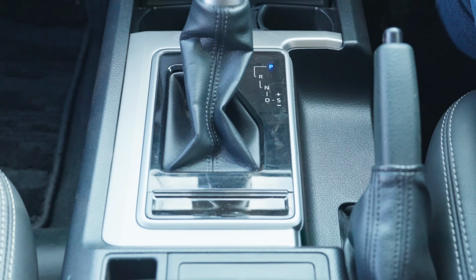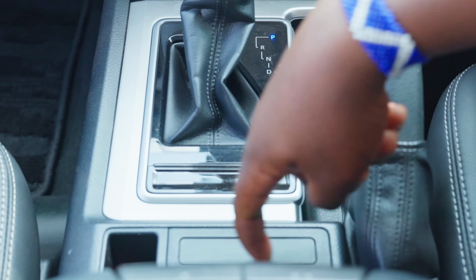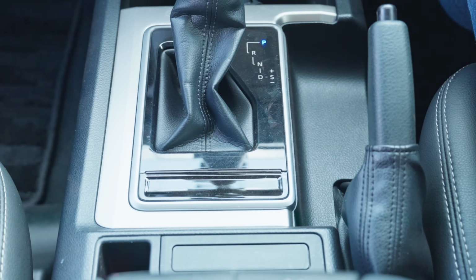We have it on the TXL and the TZG, but this being the entry-level Prado, it lacks that. The engine is the same in all three levels. If you get a TX, TXL or TZG, you're all getting the 2.8 liter. So it depends on your budget. If you have quite a low budget, the entry-level Prado is fine. If your budget is a bit better, you could go with the extra tech.